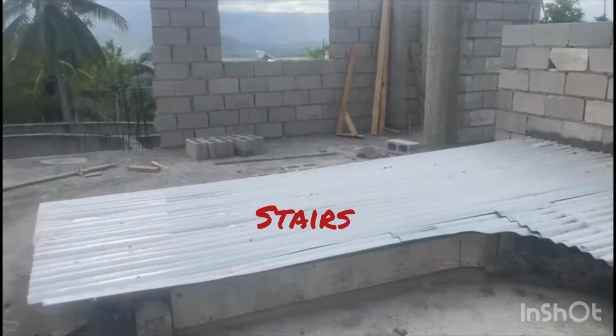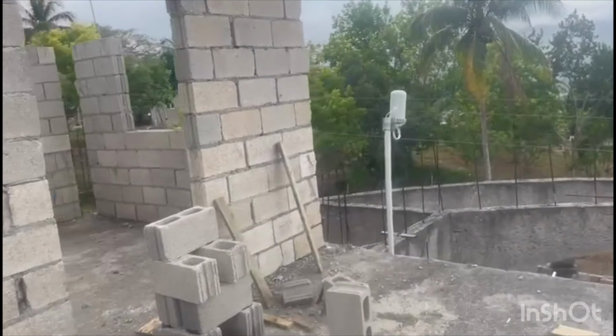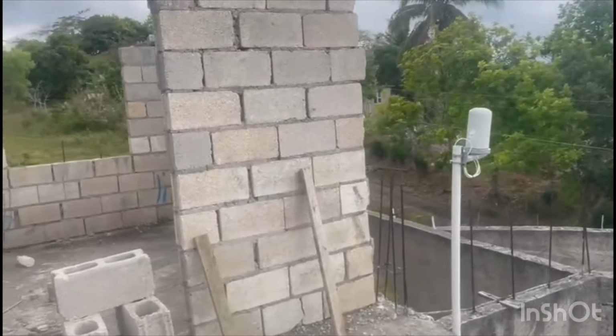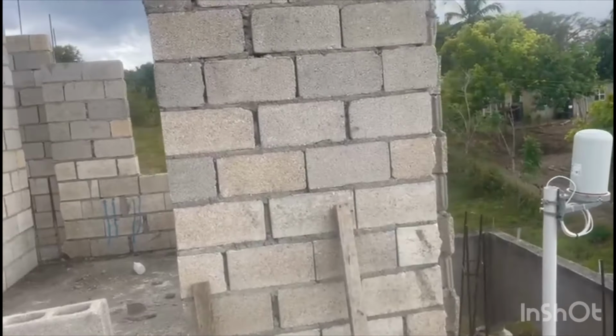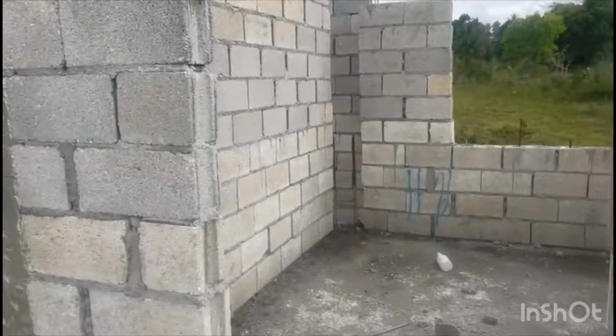Alright, so as you guys can see right there, that's how they slice the wall, slide the zinc in there, so it doesn't wet downstairs when it rains. And of course, that's where the staircase is, or will be, coming up in the near future.